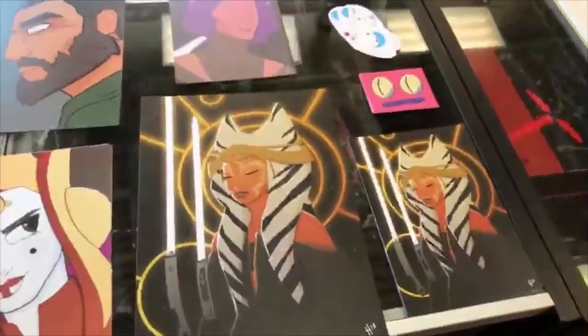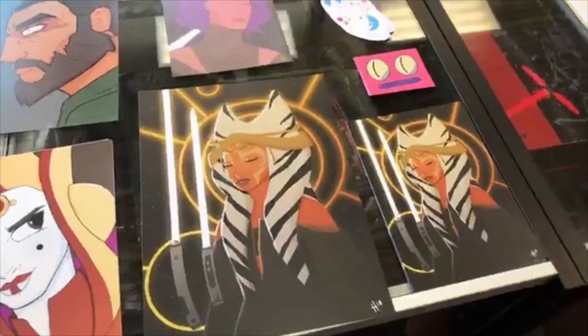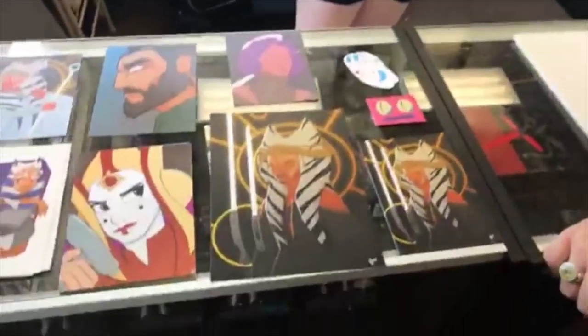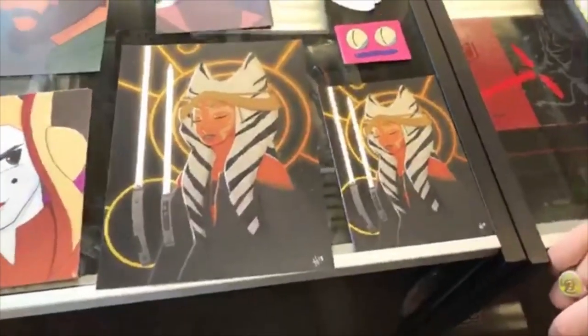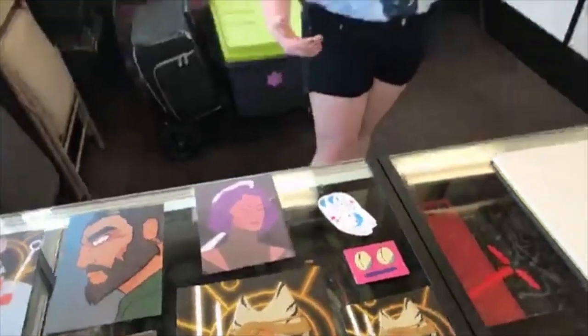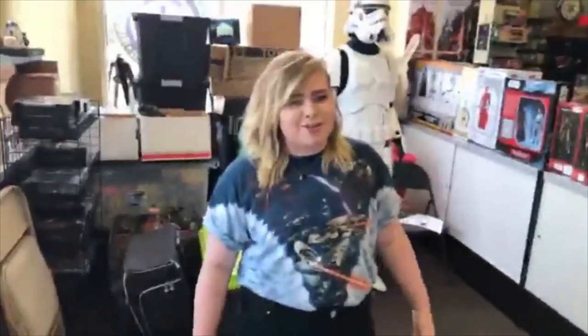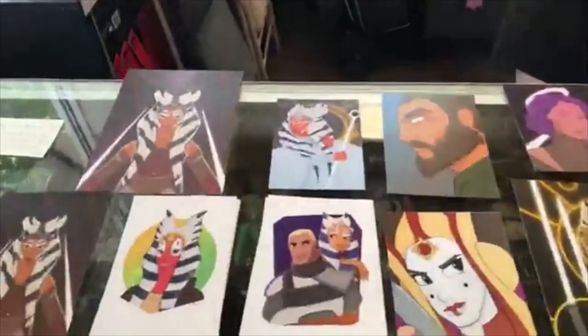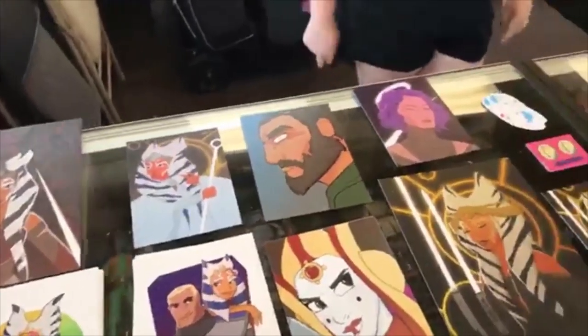Those two bottom right, yeah. Those look really sweet. That's actually the daughter's outfit from the season 3 Mortis arc from Clone Wars, because I'm just obsessed with Ahsoka having a major role in Star Wars. I also really like Ahsoka the White. Pretty awesome.